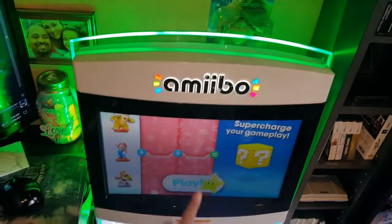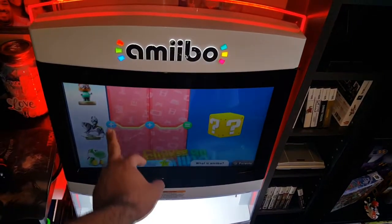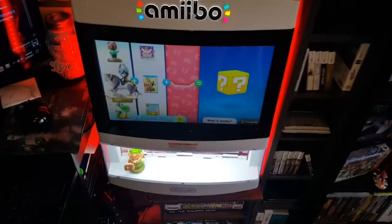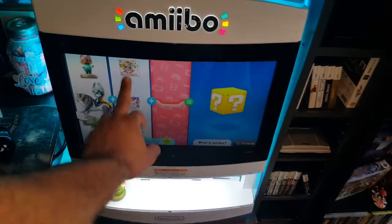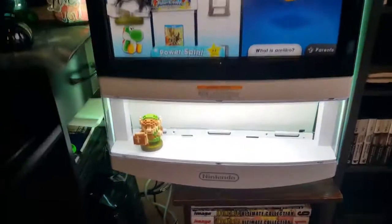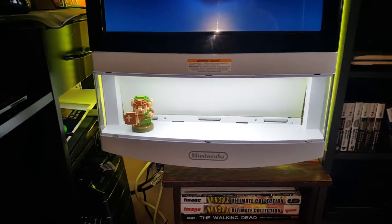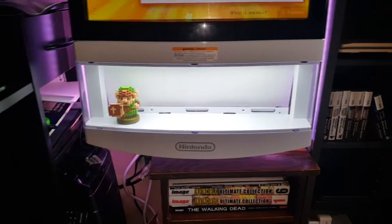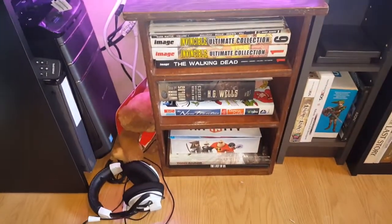We'll do this real quick. Let's go with Hyrule Warriors. No, whatever. Anyways, I have one amiibo in there, which is the 8-bit Link. I did have more in there, but I made a trade for that, which you'll find out later. Down here are some more books. And yeah, that's fully functional.